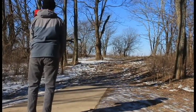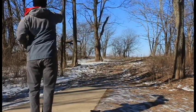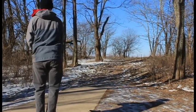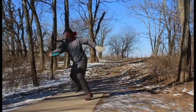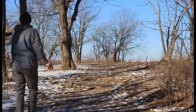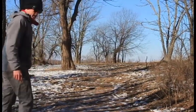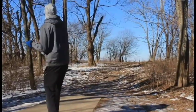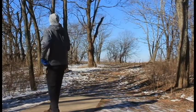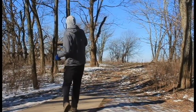So Zack does leave it a little high. I'm pretty sure it looks like a mid-range. So he does leak left. He will have kind of a tester if he wanted it. But 3 from where he's at is just fine. Tom throwing pretty much straight, has a look at those trees.